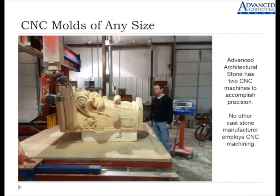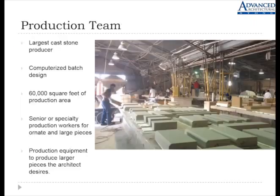We still have artisan mold makers to add the artist touch of a scroll or a leaf for a Corinthian column, but all work fits within specification. Advanced also has specially designed manufacturing batch equipment for more output and consistency.